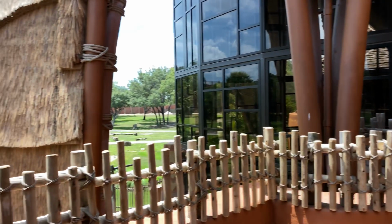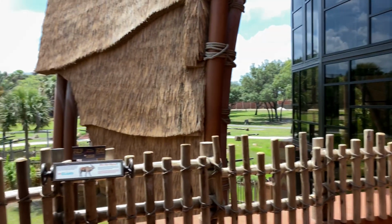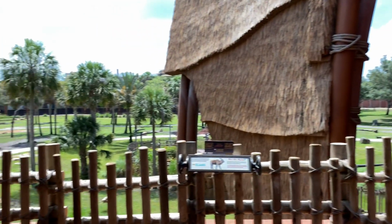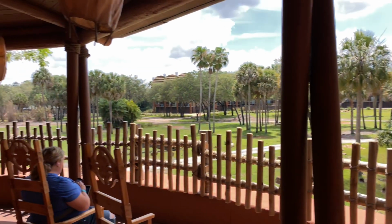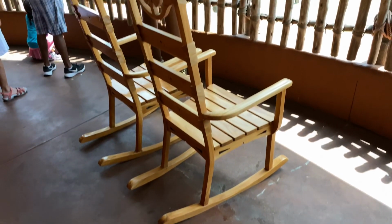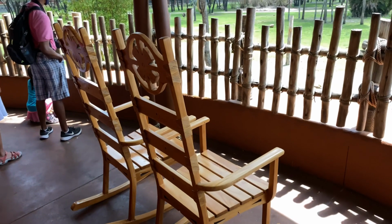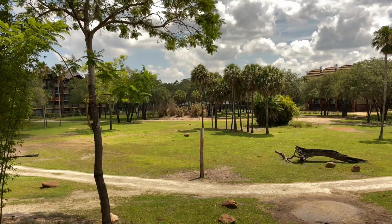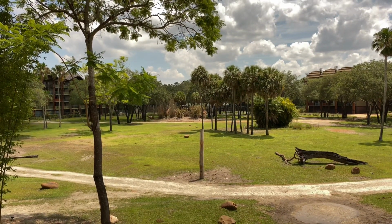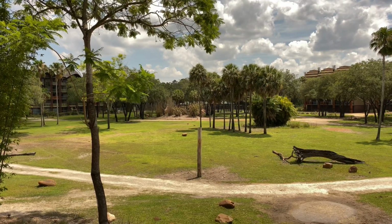We're now outside on the Animal Overlook, looking down on the Sunset Savannah here at Disney's Animal Kingdom Villas, Kidani Village. You could even relax in some rocking chairs here at the Animal Overlook. And here's another quick look at the Sunset Savannah. Just off in the distance is a zebra and a couple of giraffes.